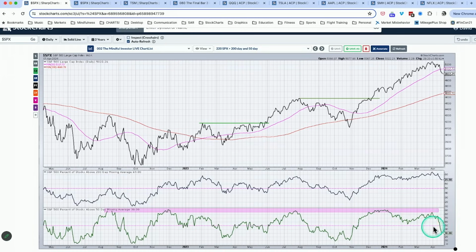And if you look, the last time we were above the 50% level and then broke below was in mid-August, and that was right after the peak in late July. A couple weeks later, we broke through that indicator. The S&P just broke through its 50-day moving average.